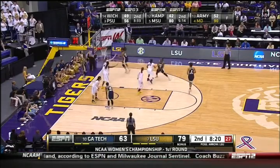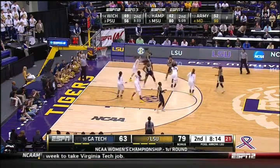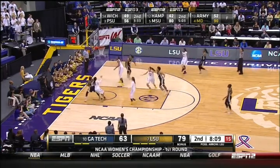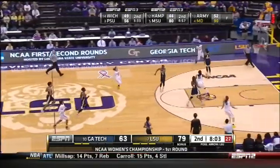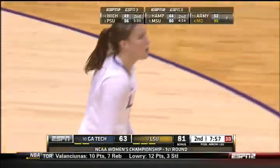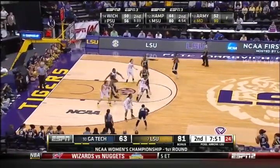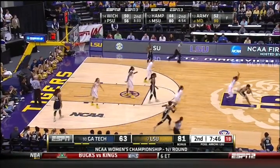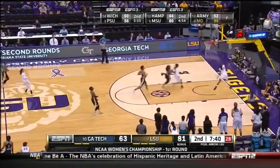McKinney checks back in, Plaisance out. 17 and 10. Ninth double-double this year for her. Davis, a little long on the long shot. Well, you see how Georgia Tech's having to settle for those long-range perimeter shots. But the thing that's been surprising is how LSU has beaten the Georgia Tech defense down the floor pretty consistently today. Shanice McKinney, easy basket. She's got 13 now. Steal for Harding. And the finish.